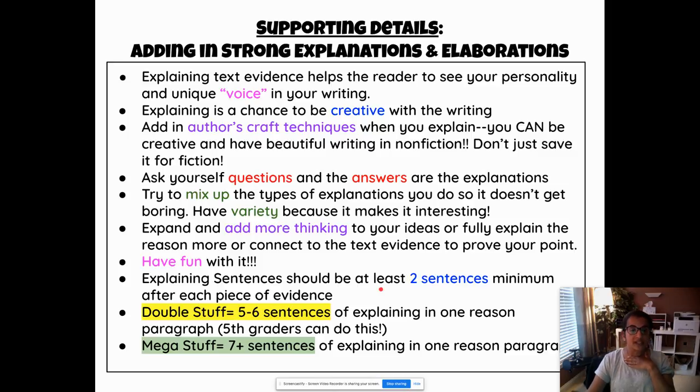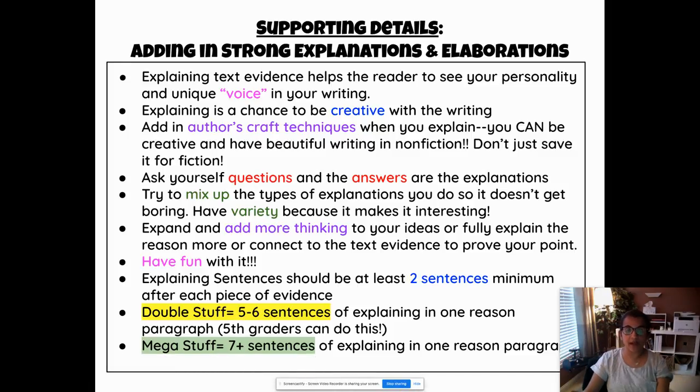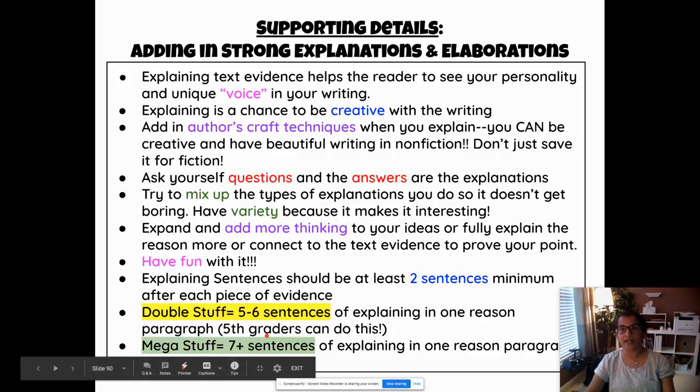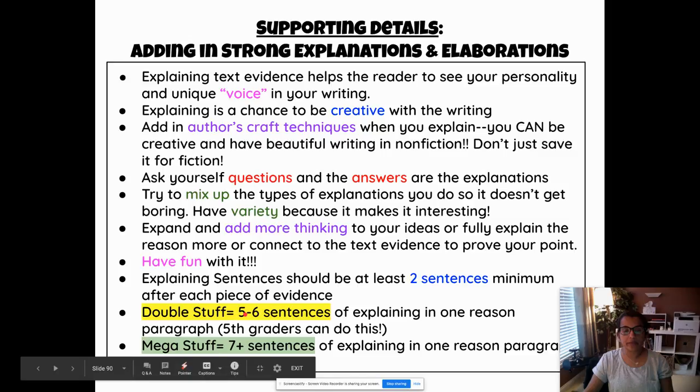You can do it. Now, I'm going to be talking about double stuff and mega stuff. What that means is within one paragraph, and I'm looking at all your explanations, if I see about 5 to 6, you've probably double stuffed it. And fifth graders absolutely can and should be able to do this. Unless you're a beginning kind of writer where maybe you weren't doing so hot in writing in fourth grade and third grade, and this is the first time, then you may not be able to double stuff just yet, but you probably will when you get to the next grade. But that is our goal. Our goal is every writer is going to try to double stuff.